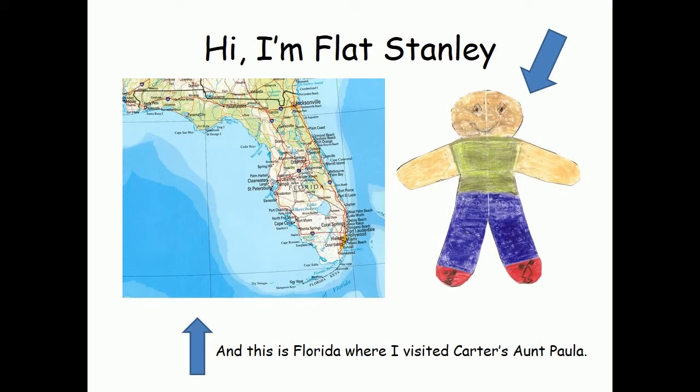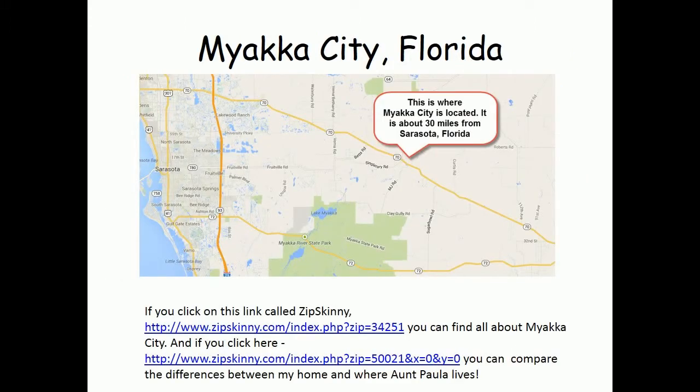Hi, I'm Flat Stanley. And this is Florida, where I visited Carter's Aunt Paula. This shows where Miami City is on the map. It is in the country about 30 miles from Sarasota, Florida. It is located in Manatee County.